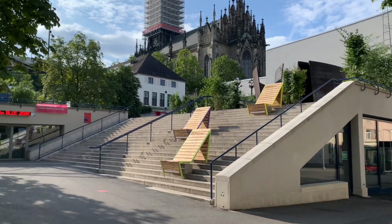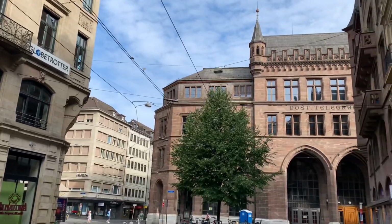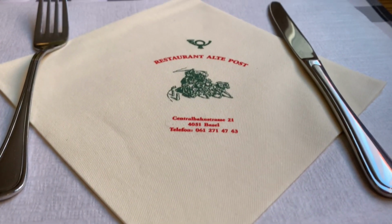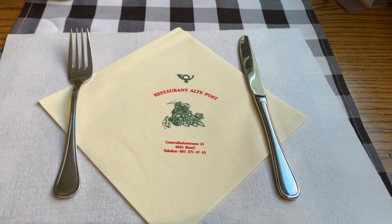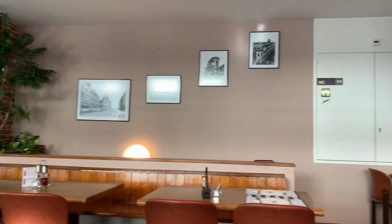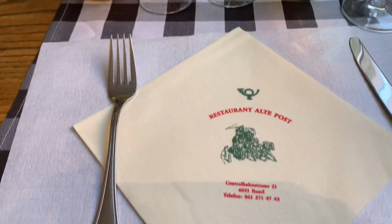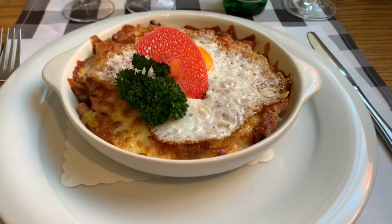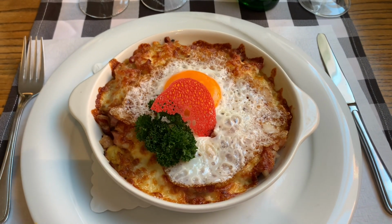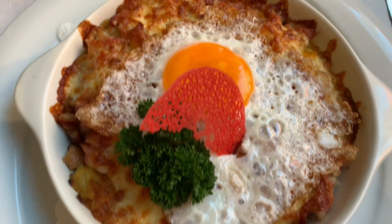The next important part of this journey was to find food. I made the research online in advance, found the restaurant, but unfortunately it was closed for summer holidays, so we had to choose another one. So we literally entered the first restaurant we saw in front of us and we didn't regret it at all. It's called Restaurant Alte Post. We ordered pizza 4 cheeses, which was great, and the second dish was a hearty Swiss dish, which I absolutely recommend to try.